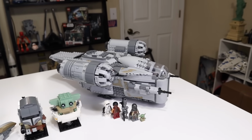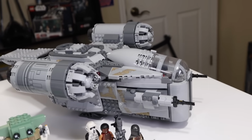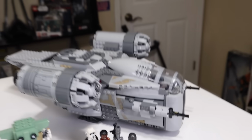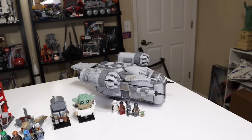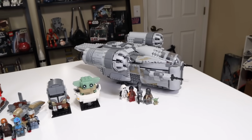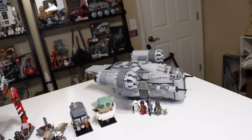But overall, still, the set itself is still amazing. I love the build for this Razor Crest. It's a lot bigger than I think most people would expect when they go in to get that set. It just is a huge, huge, very weighty, thick model.